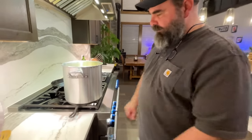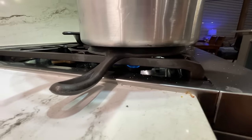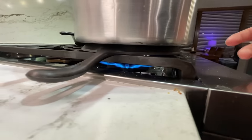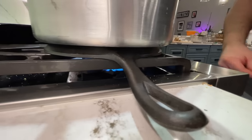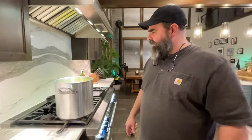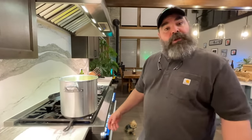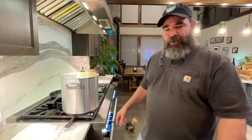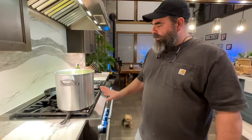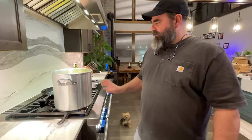But if you look closely down here, I've got a 10-inch cast iron skillet down there. The skillet catches the flame and distributes the heat a bit more evenly. So there's not so much intense heat on the bottom of the stock pot, and it gives it a much more even, controllable heat. Although it does hold heat for quite a bit longer. So when I turn this up and down, it takes quite a bit more time to react.